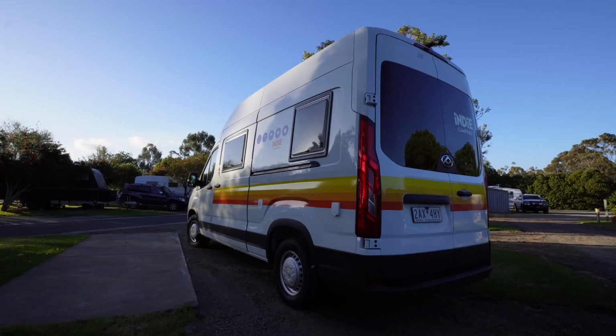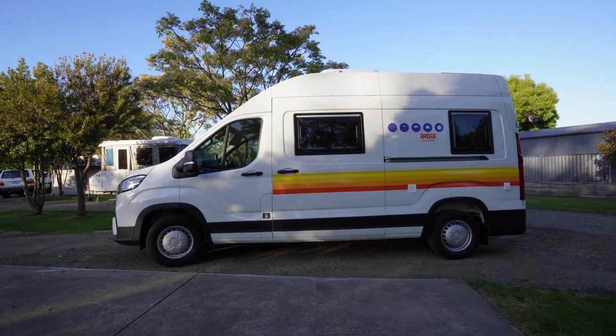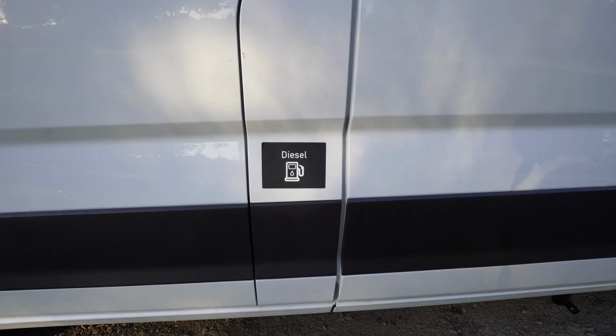But if you are still a little bit worried, you can always just do what Stace and I do and say, you can do number 1, but you can't do number 2. So now the outside of this van doesn't stop on the inside. Plenty of cool features on the outside that make doing van life super easy. First up, does take diesel.